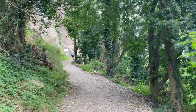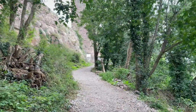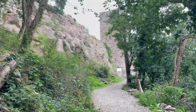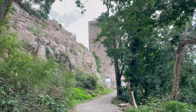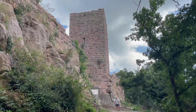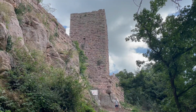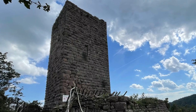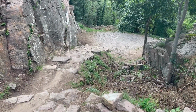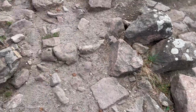Oh, it might only have been 5 minutes, but it was 5 minutes pure uphill. But the reward is worth it. Look at that. A few rickety stairs, but they've been around a while, so they'll do me.